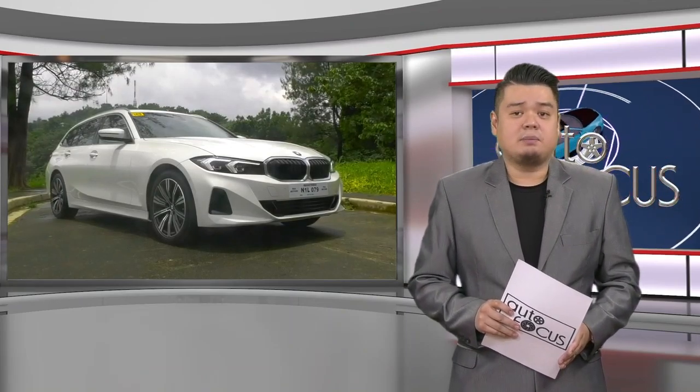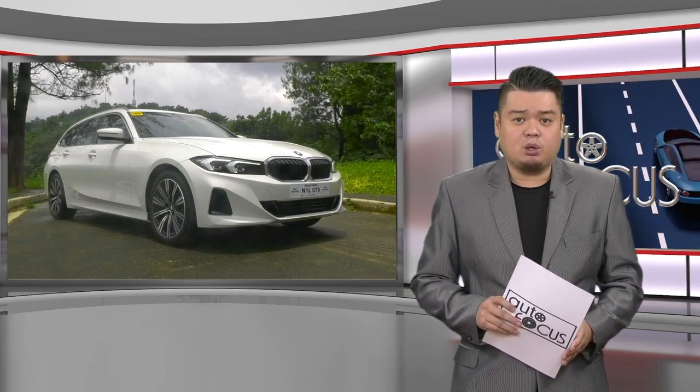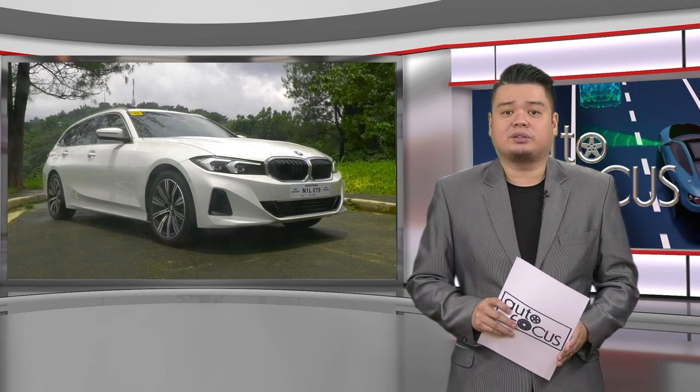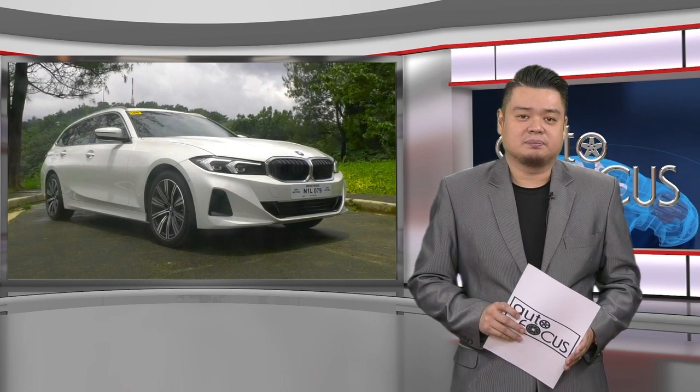Is there still a market for touring cars? Apparently, BMW Philippines believes there is. Perhaps this market is for people who want to be different and stand out in a way on local roads for BMW 3 Series touring car.